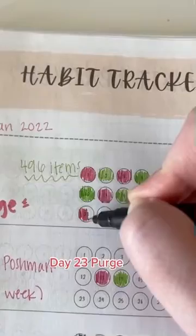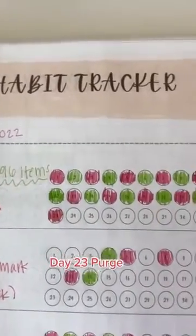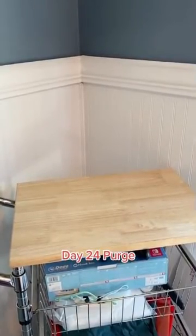There it is. I'm coloring in day 23. I'll be back tomorrow with 24 items. Thanks for following along. Day 24 of the purge. So time to find 24 items.